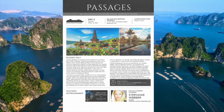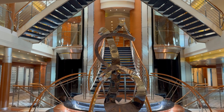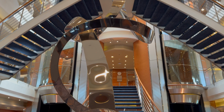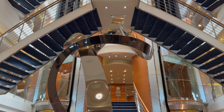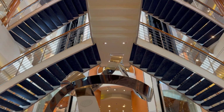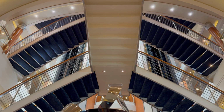So on day 2, we pulled into Singaraja, which is in the northern part of Bali. We've been to Bali the year previously and seen most of the cities we want to see. It was over an hour bus ride to get to where the town was from where we docked, and it wasn't anything we really wanted to see, so we stayed on board the ship.